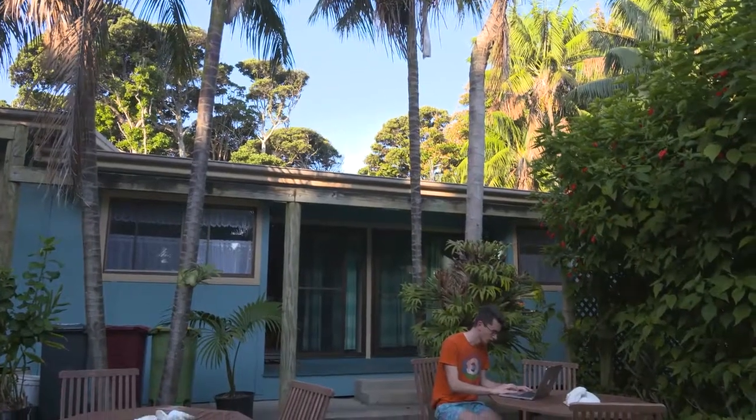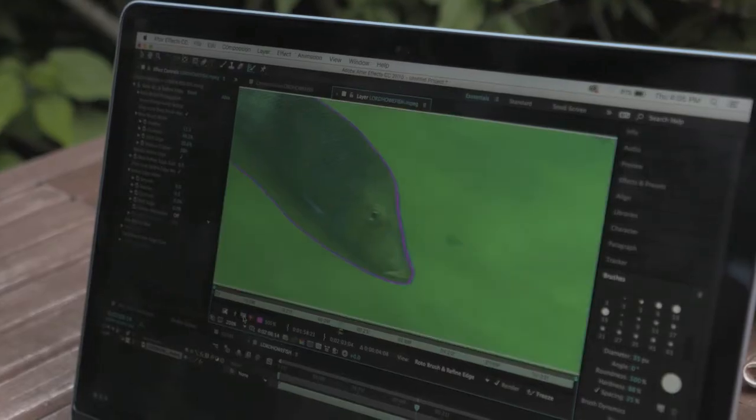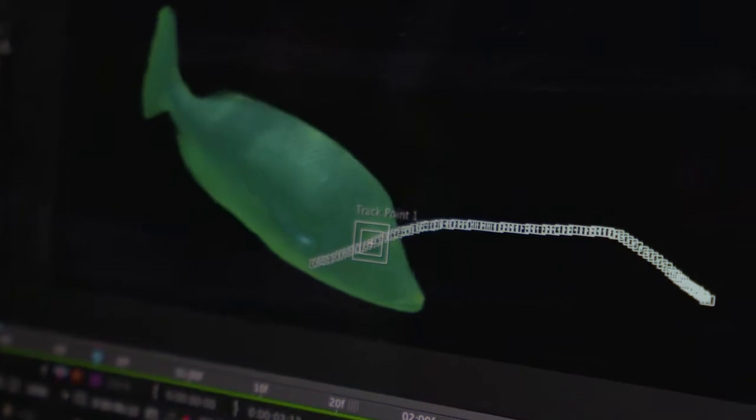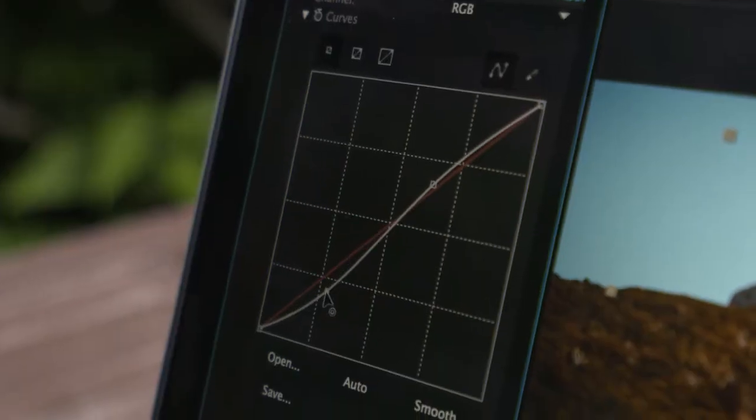I imported the video in After Effects and did some rotoscoping of the fish and placed them within the environment that I took in Lightroom Mobile.